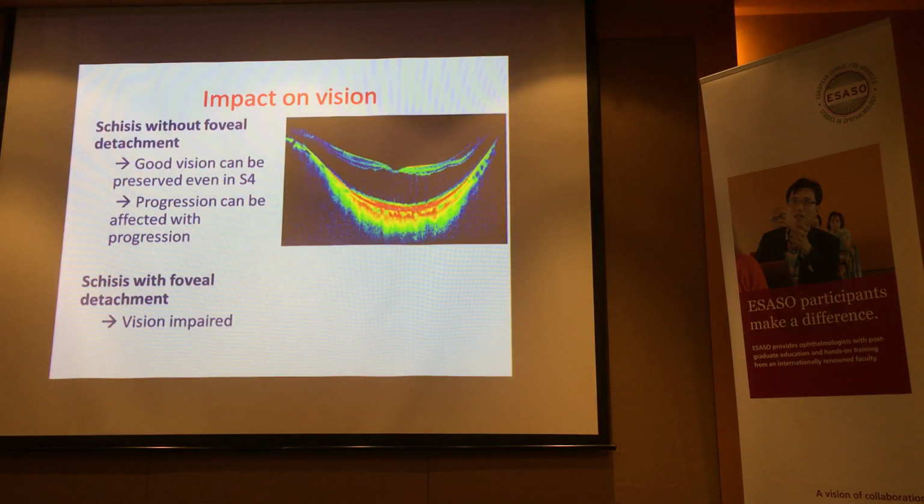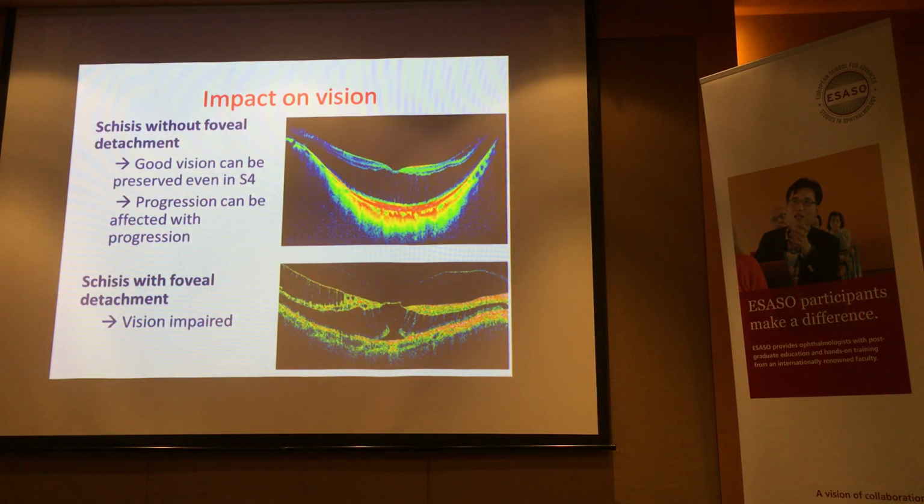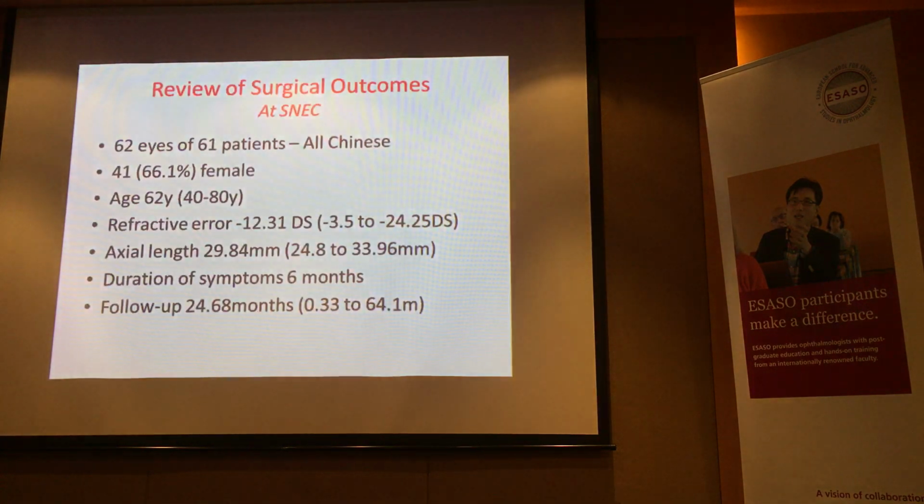If it remains stable, largely it's due to the fovea not being detached. If the fovea remains nice and like this, good vision can be preserved even in S4 stage, but there is always a risk that the ILM can continue to pull or the posterior staphyloma can continue to extend backwards, and then you may end up with hole formation or neurosensory detachment.